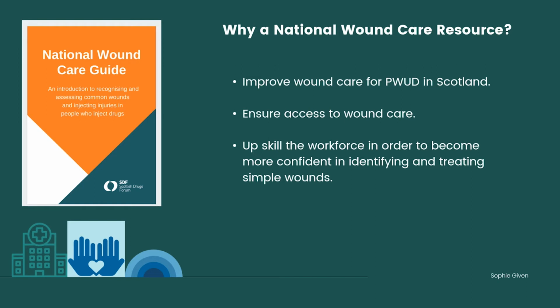So here is a national wound care resource, and why do we need a national wound care resource? So many people who inject drugs, which the pandemic really brought to the forefront, continue to suffer from injection-related wounds and injuries, but often struggle to access services.